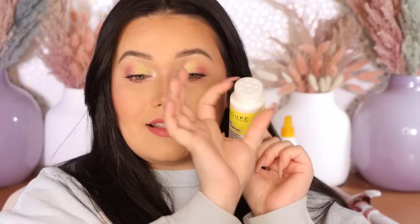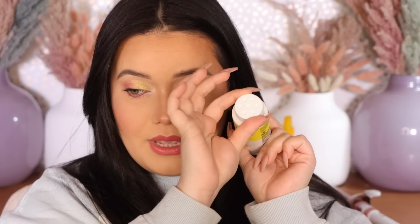This is the newest one that I've tried, but I've been using it for about 4 months. This is the Acure Dry Shampoo. I like this one because it smells good. It's like a pepperminty smell. Yeah, it smells good and I love the top. It's resealable right there, you know what I mean?